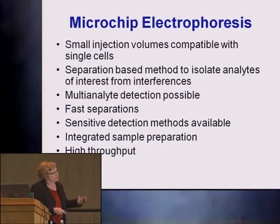I'm going to show some examples with both fluorescence and electrochemistry. We've used fluorescence to check the electrochemical detection methods. And then you can do high-throughput analysis in this single-cell analysis system.